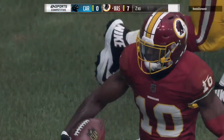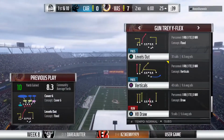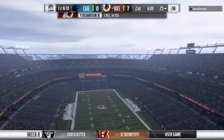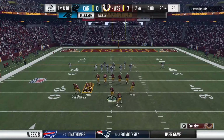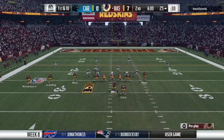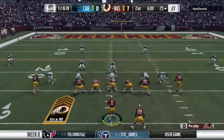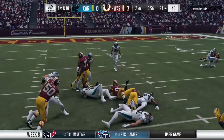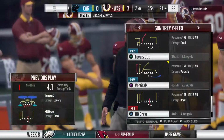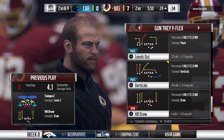That's Richardson. And they're able to get this one past the 30 down to the 25. And they're on the move here. They've got it first and 10. They'll run it now out of the gun. And not much of a hole there as he gets it down to about the 24-yard line. Credit him with a 1-yard gain there to make it 2nd and 9.